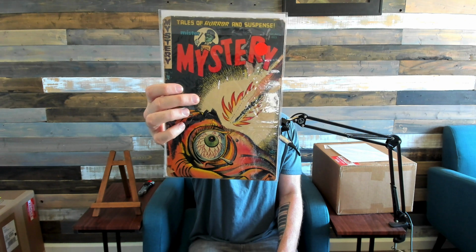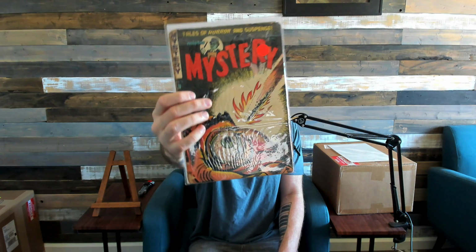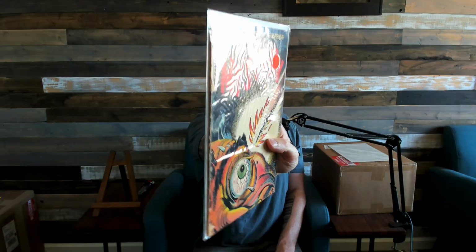So I'm not going to take it out. But if you look at it, pretty cool. The whole spine is just completely split. You know, when a comic gets really tan and brittle and the pages are flaking off, the cover's flaking off, that's what it is. Yeah, the spine's completely split. The only thing I hope is that there isn't glue, like some try to glue this back together or something like that. But it's a super low grade.